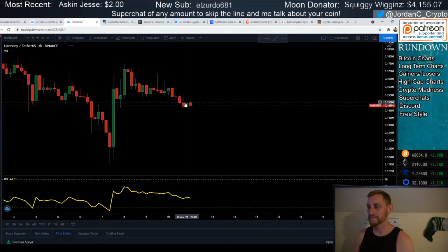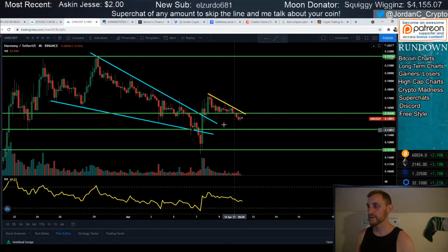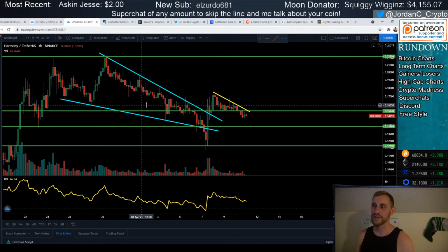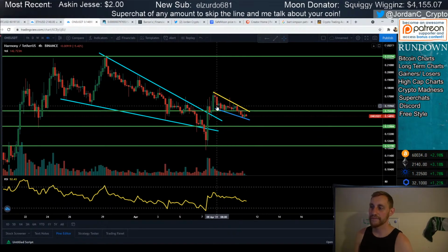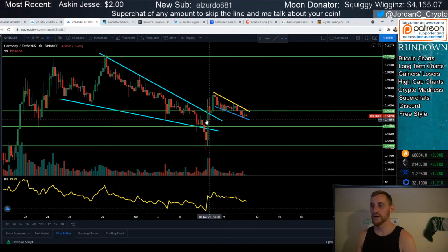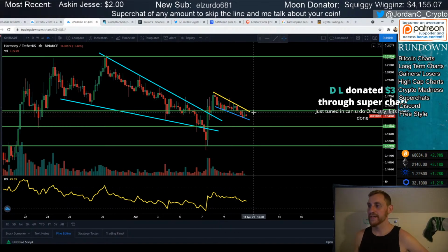Check out Harmony. So Harmony, what do we got? He's still down that shorter resistance. So you're almost making a smaller falling wedge, or possibly a bull flag, depending on how you want to draw it, outside of this bigger falling wedge, right? So we gotta wait for that buy pressure to come in, right? And then we should be going back up to 22 cents.